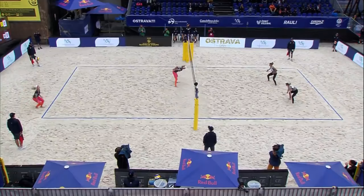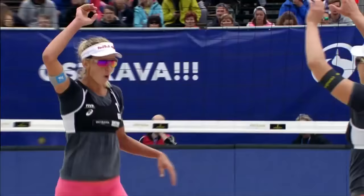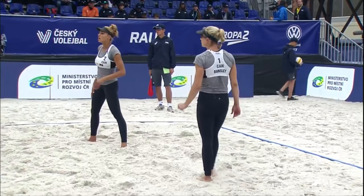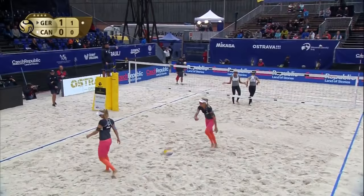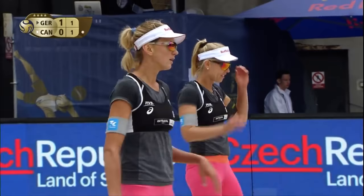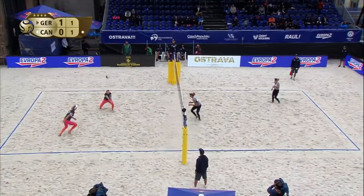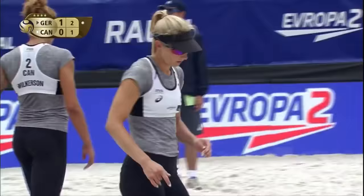We're underway for the second set. Goes Germany's way. Wasteful from Carla Borger. This hobby's in a spare time is playing the saxophone. 1-1 hit. 1-0 to Germany in sets. Lovely from Kozuch to make it 2-1 now.